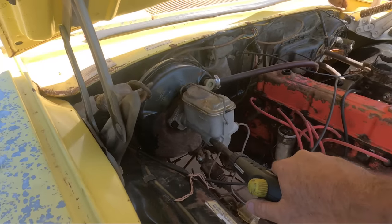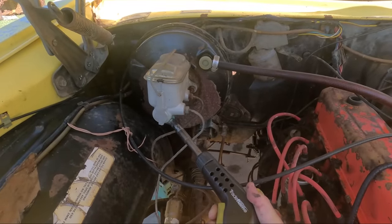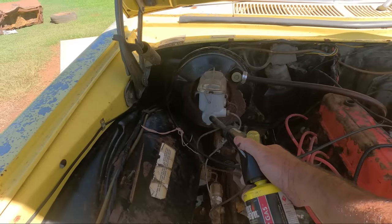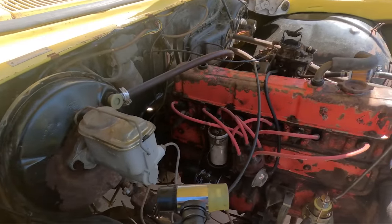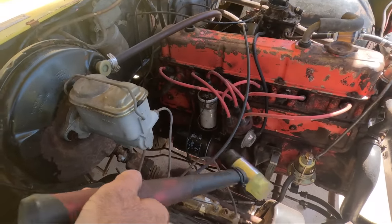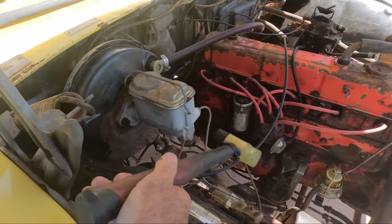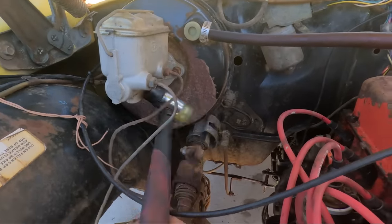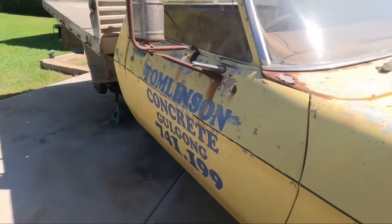Without burning it, of course. If you get the aluminium just to expand a little, it might let go of that piston and just let it slide back. That'll fix our pedal, but we'll see what goes with the calipers. And then just with a rubber mallet of some description. One from the side as well. Give him a good jolt. Oh, the pedal's up.